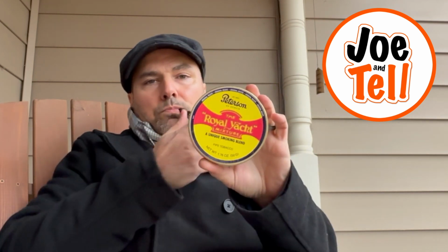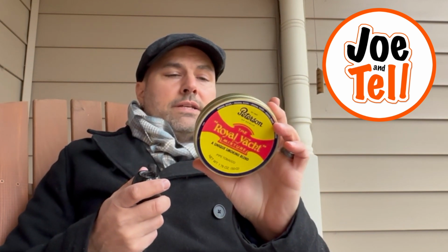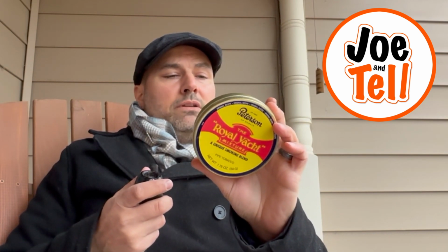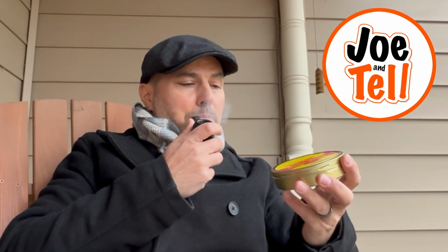But this one is also familiar. Peterson, the Royal Yacht Mixture. This was just fantastic. This has got a blend of yellow and bronze Virginia. That's all it says. But if you have not had this, oh my gosh, this one was just amazing. I blew through a tin of this as well. Highly, highly recommended.